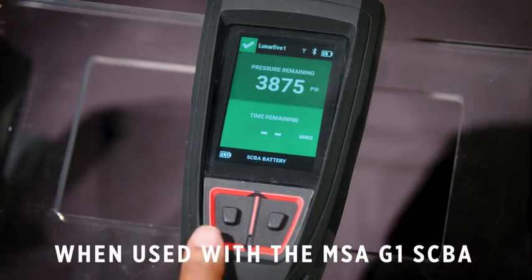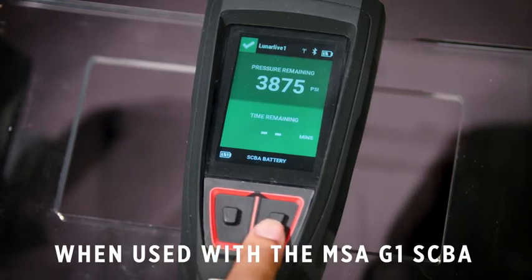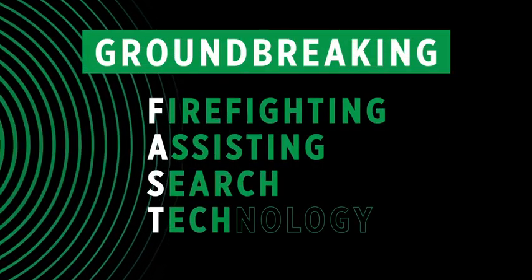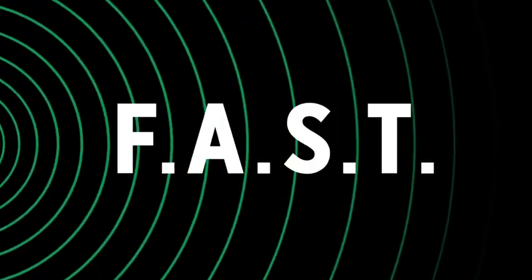There are 2 buttons by design. One for scrolling, whether it is through the carousel of screens or scrolling down a menu, and the other one for selection, essentially the enter button. Lunar's FAST technology is an acronym for Firefighting Assisting Search Technology. Now, I'm going to demo Lunar's FAST technology.